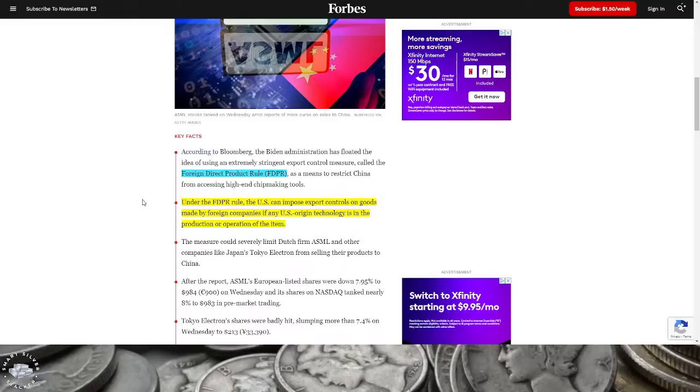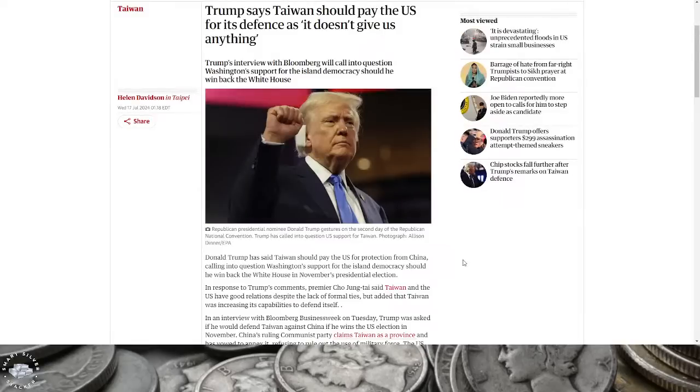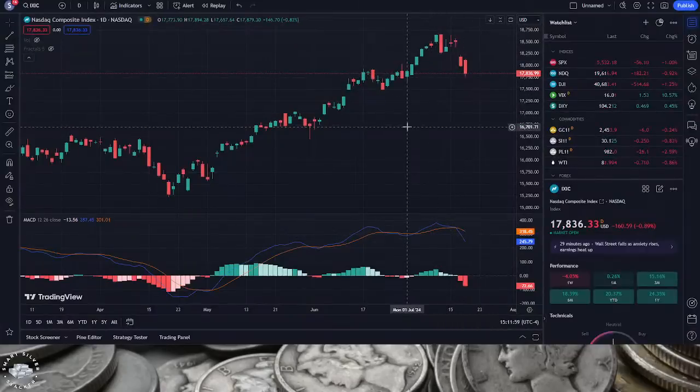And U.S. technology, in one way or another, is integrated into this high-tech supply chain, whether it be that we design the chips or we have patents on some of the technology that goes into this. So companies like ASML, who makes the chip-making machines, Tokyo Electron, these companies that export chips to China, this is all part of an attempt to control the Chinese ability to get access to cutting-edge chip technology. So these industries took a big hit on this announcement. Also, we had Trump saying that Taiwan should pay the U.S. for its defense because it, quote, doesn't give us anything. So these two statements caused a fairly significant sell-off, which is ongoing in tech stocks and the NASDAQ.